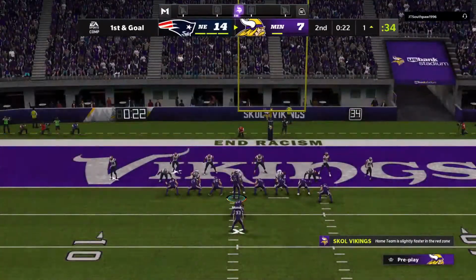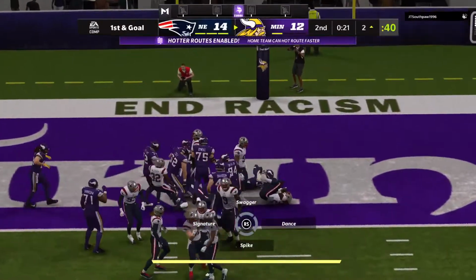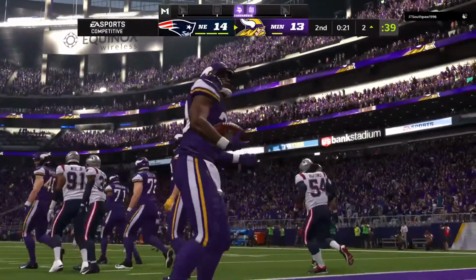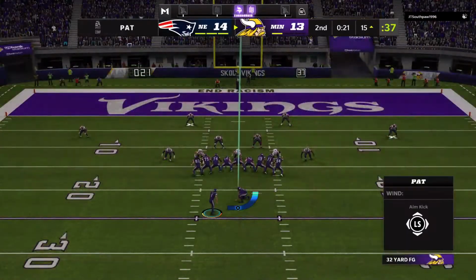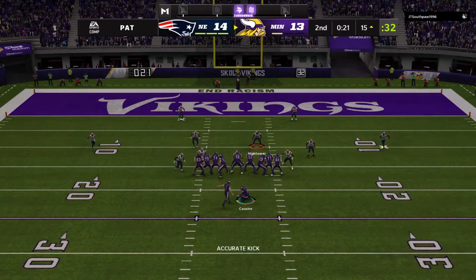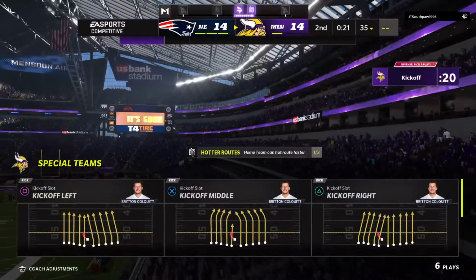A chance now to get even before the break as they come up 1st and goal. Trying the power game with Ham. And he will take this one into the end zone for a Viking touchdown. C.J. Ham taking it in from a yard out. And the Vikings are an extra point away from tying the ball game here in the final minute of the first half. Point after, right down the middle. And we are tied here in the second quarter.